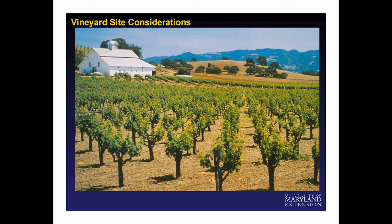You go up in this area here and they're on a trellis and you see how much more they're growing. There's a change in the soil series over here, much more water holding capacity. They're much more vigorous. This wine here is about $20 a bottle. This wine here is about $600 a bottle.